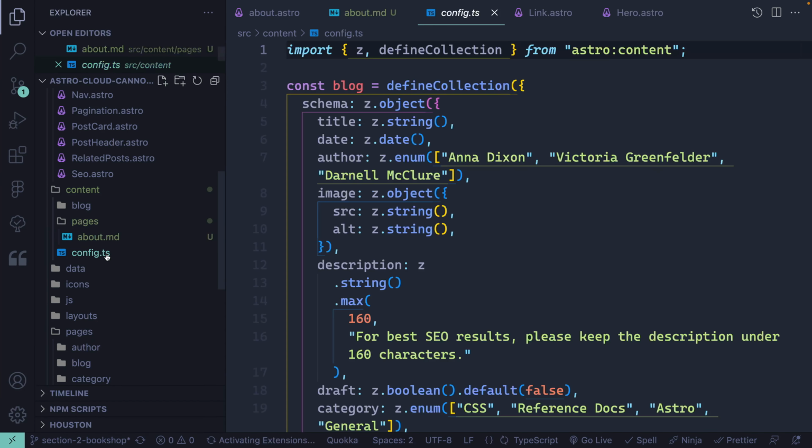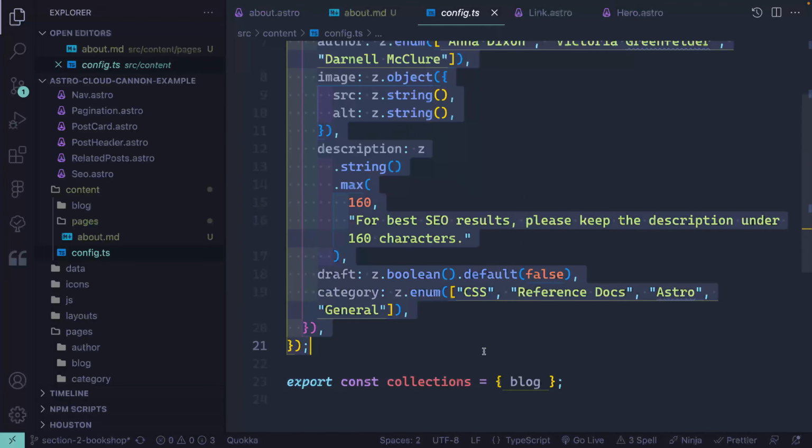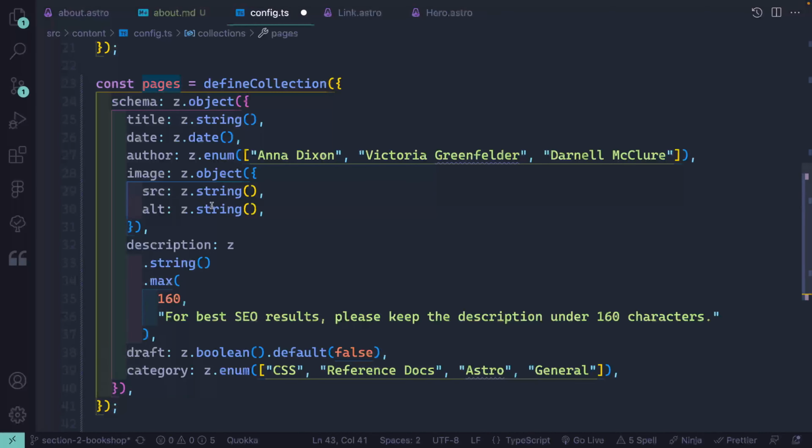Now, what I need to do is create a content collection. So what I can do is come in here and copy all this and just paste it down this way. And then I want to change this to call it pages. And we need to make sure we export this at the end. And now let's close down this sidebar and just add a couple things.